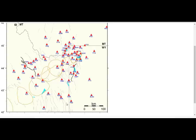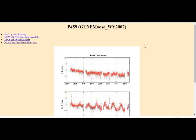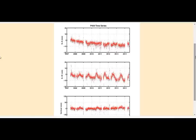Deformation. Should we take this one here, which is, oh, let's take that one there. Okay. P459. Again, it's going south, and you have an amazing cyclical event. Look at this. This is really cyclical. It's going east and then west, and east and west, and then east and west, just about every year.